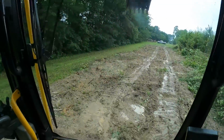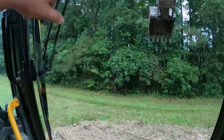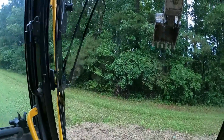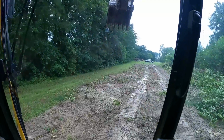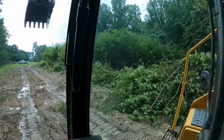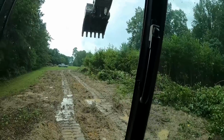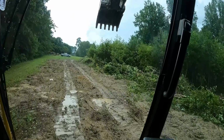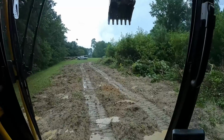Boy, it is just a sloppy wet mess out here. I'll find a spot probably right there. I'll push over that one pine tree and just shove it all back in there, kind of out of sight, out of mind. Definitely not going to try to burn it. That little wet green stuff just would be a nightmare to try to burn. And it's just got so much dirt in it. It's just not worth the time it would take to do it.